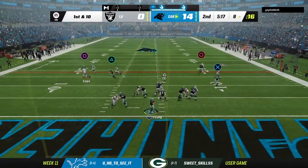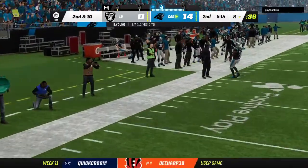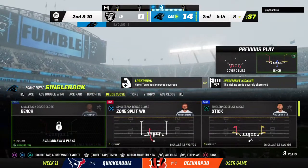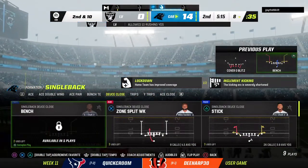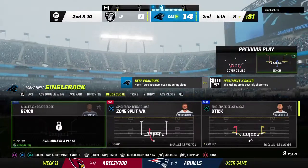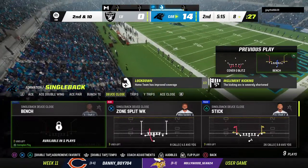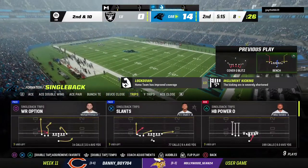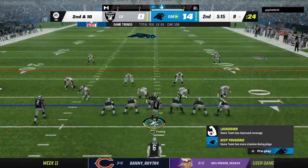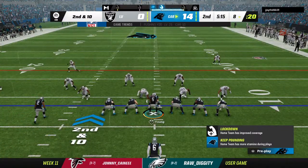Young now after the fumble recovery. And that was going to be off target and incomplete. That certainly appeared to be a play call where they were just trying to make second down, second and short. I think they thought the coverage was off a little bit more than it was. Nice job there pressing up on it and forcing the incompletion. Young's incompletion on 1st down leads to a 2nd and 10.